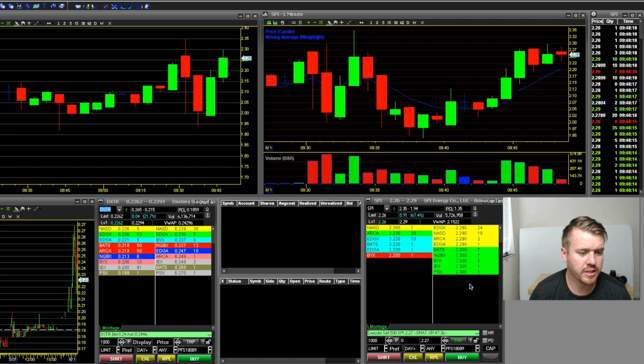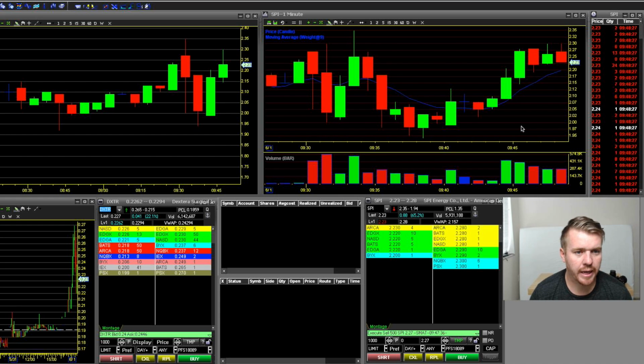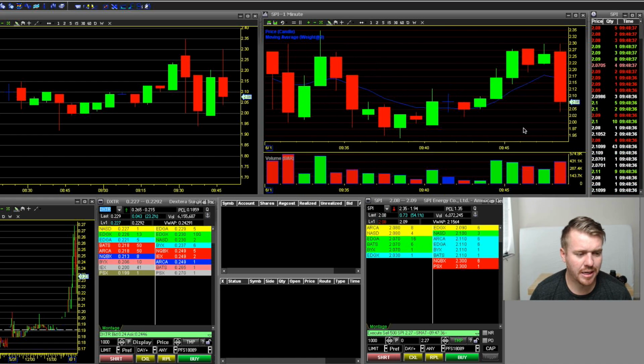There was a ton of sellers sitting there on the 230 area, so not sure if this is gonna have the power to go through there. You can see the sellers there. Might just be a fake out there. Might want to just bang through there, or it might want to crash. So we'll see there. There's the crash now. I took profit, a good time.